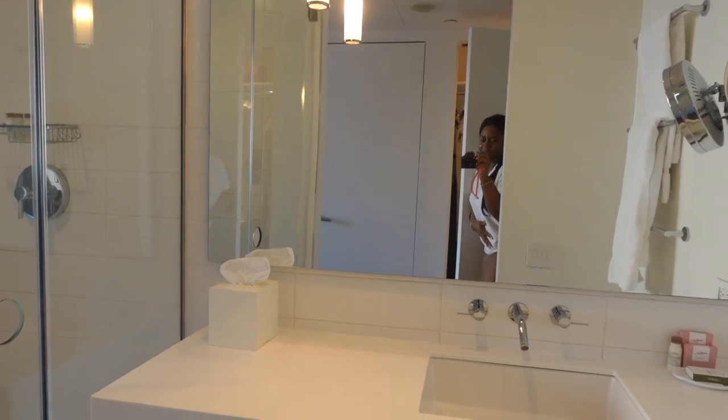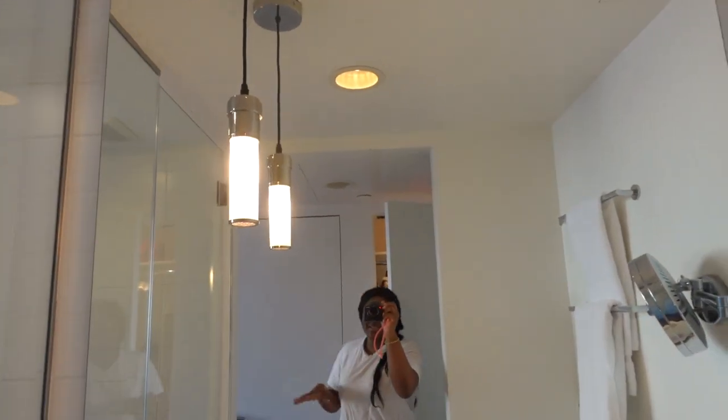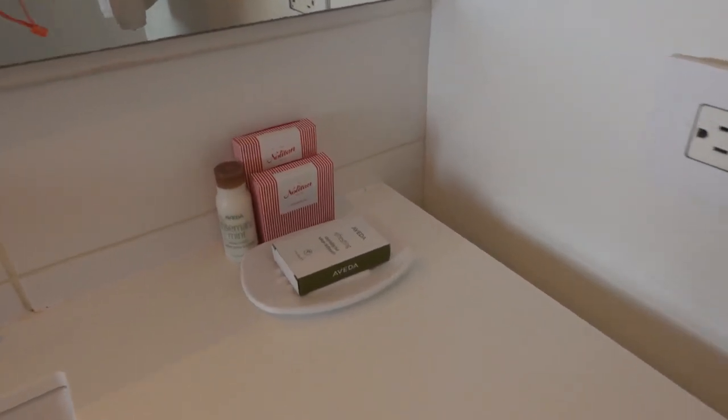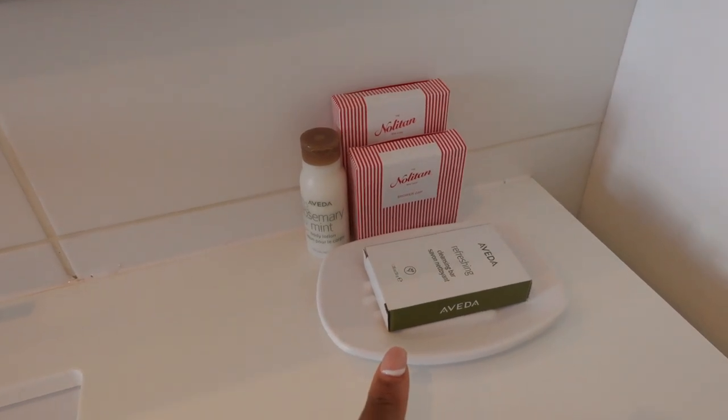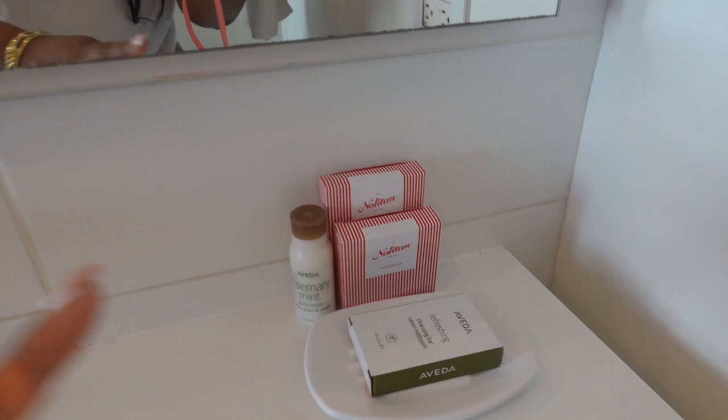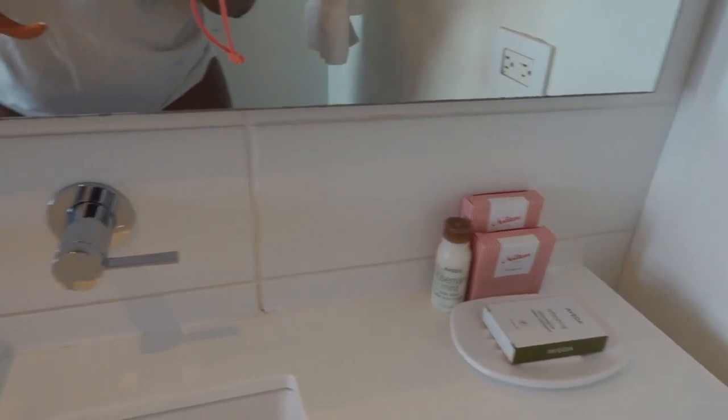This is what, I have no pants. This is the little vanity area, so we have a nice light. We have some stuff here from Aveda, and this smells really good. I love this Aveda rosemary. They gave me a shower cap. This is perfect because I actually forgot mine at home.